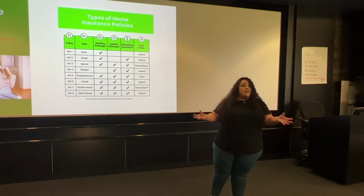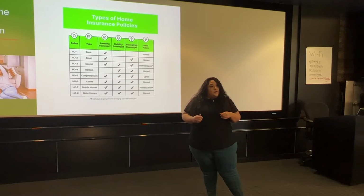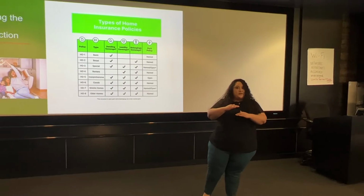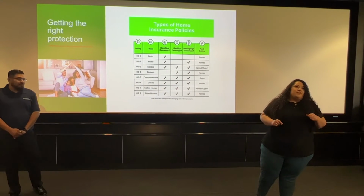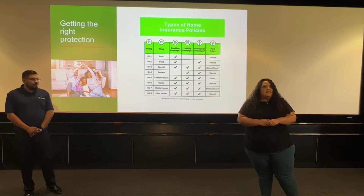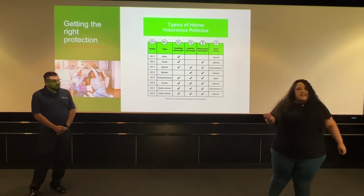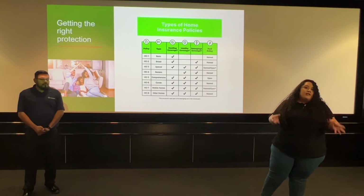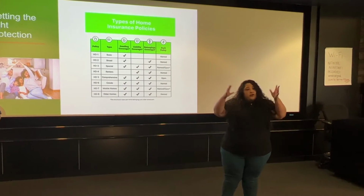it's going to be covering yourself against others. So if somebody comes to visit your home and they trip and fall on your porch because you have that high step going into your home, they have medical bills, they broke their leg. They say, hey, I really need help with my medical bills because I fell at your house. Well, that liability is going to protect you and cover those medical payments if somebody gets hurt on your property. So your liability is protecting you. Your dwelling coverage is covering your home.